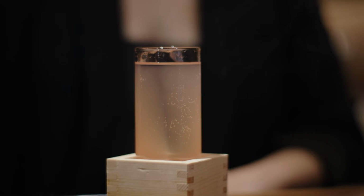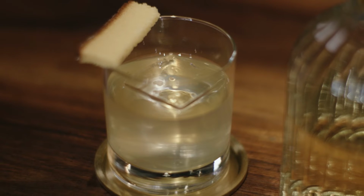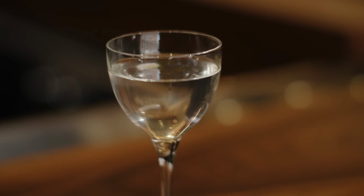Really excited to be presenting my cocktail, Kodowari Highball. The Ode to Tubiu. Kasutera. Dejima Tales. Kurogi.